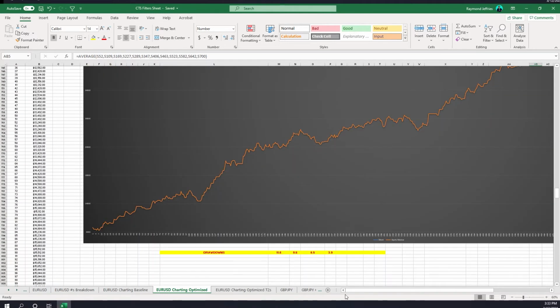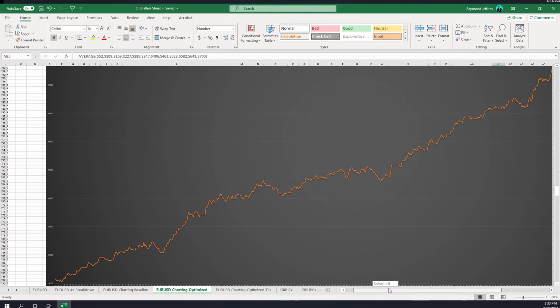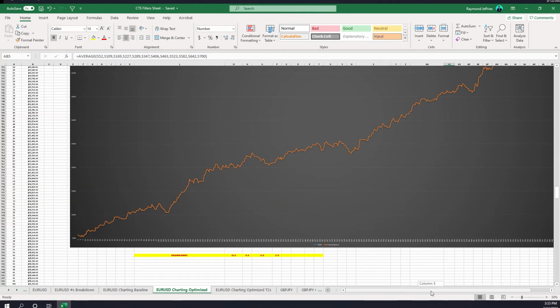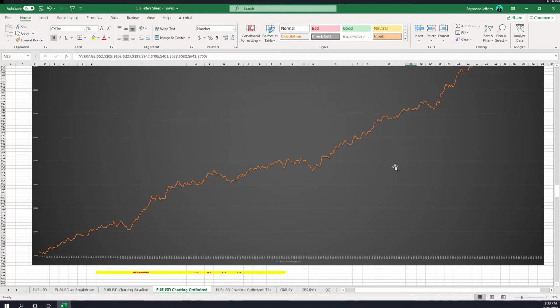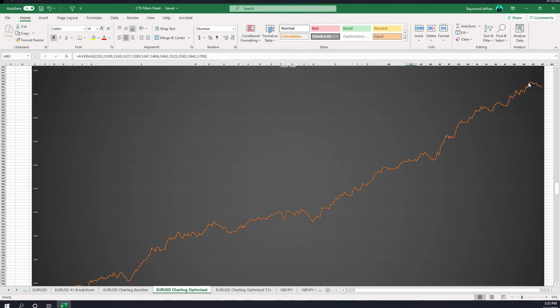And this is what the EURUSD looks like on the combined, all the numbers combined over the years. This is what that equity curve looks like. You can see it's a nice smooth equity curve. Let me back out a little bit so you can get a better view of it. You can see there were drawdowns. There was a drawdown here, here, here, and here. But you can see it was making nice equity highs. Is it currently in a drawdown there?